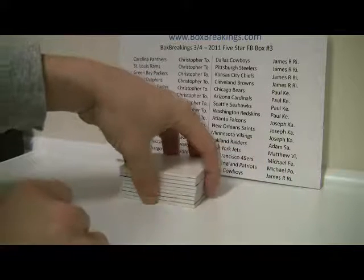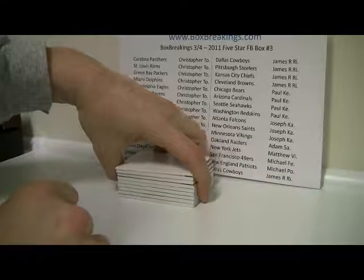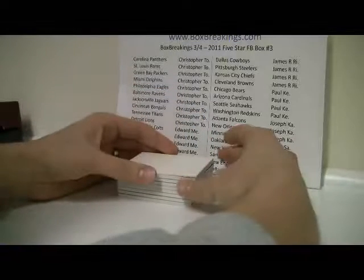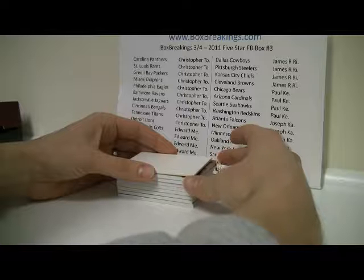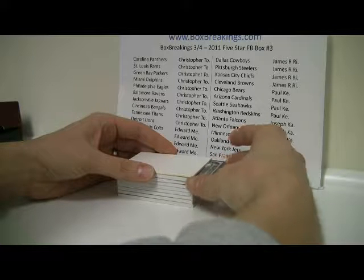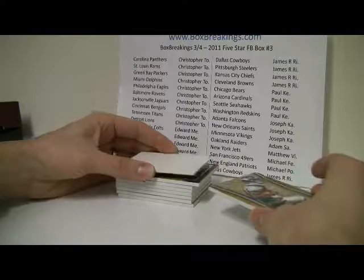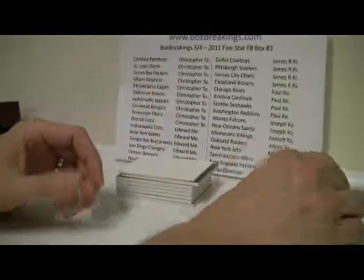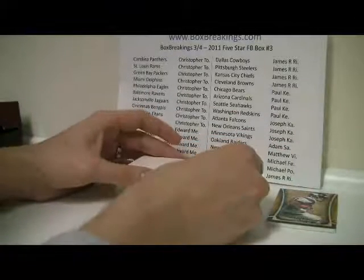And we are ready. Looks like 8 regular looking cards, doesn't include a book, so that usually means a dual auto is in there somewhere. I'm going to go with the first card on top here, so let's see what we get. And we have an Adrian Peterson, number 57 of 129. So base hit for the Vikings, and that's going to be Joey.